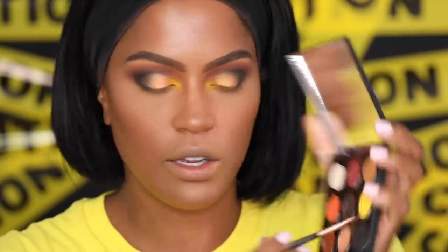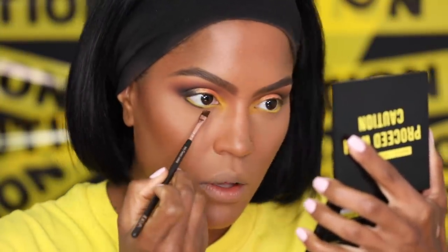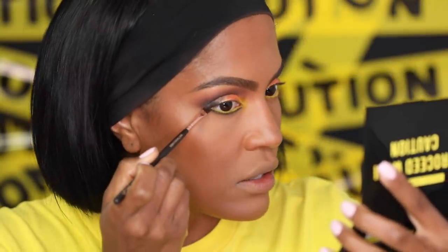All right, so using my angled brush, I'm going to put Gloves On under the lash line. What's going on with my voice? You guys hear that? It's really screechy and raspy today. Okay, Gloves On under the lash line. So I line the bottom and kind of connect it to the crease.